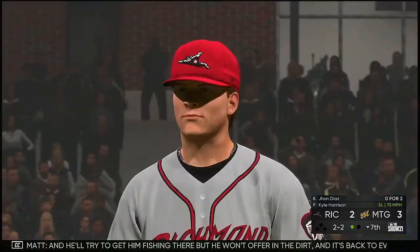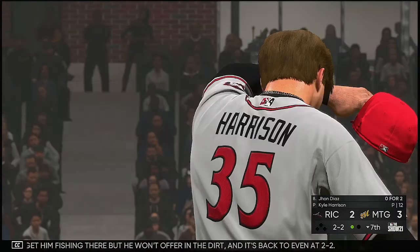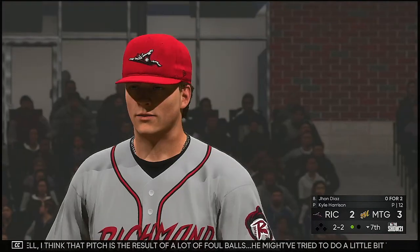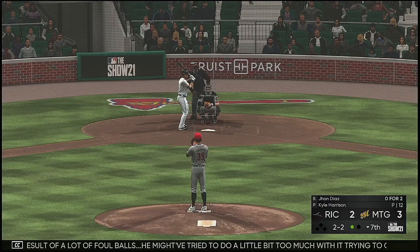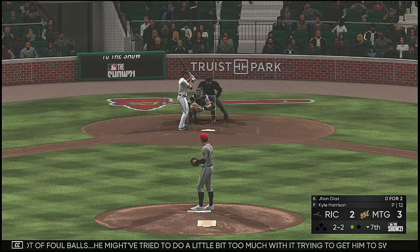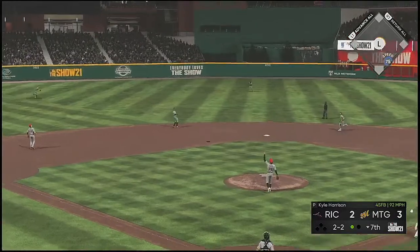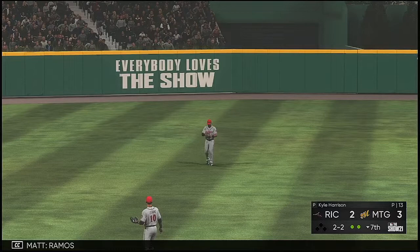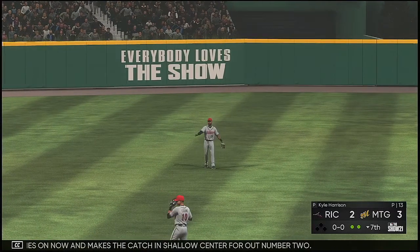And he'll try to get him fishing there, but he won't offer in the dirt, and it's back to even at 2-2. Well, I think that pitch is the result of a lot of foul balls. He might have tried to do a little bit too much with it, trying to get him to swing through it, but it just ended up taking off on him. High in the air and drifting out to shallow center. Ramos comes on now and makes the catch in shallow center for round number two.